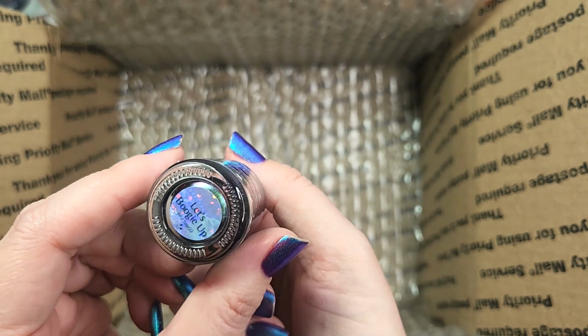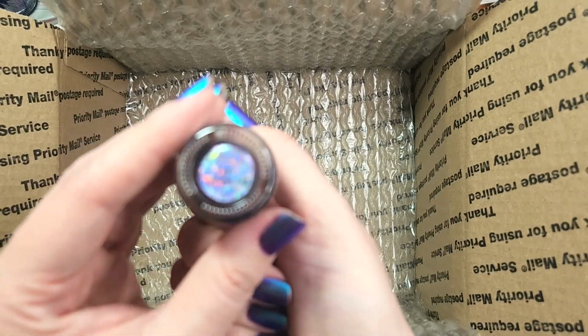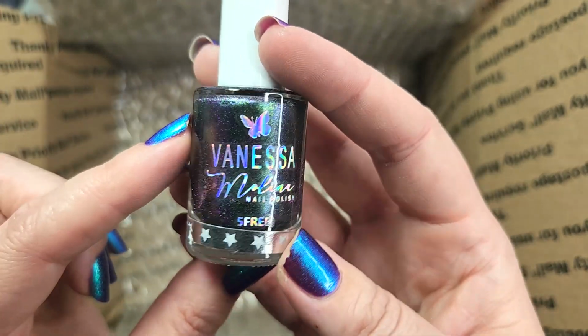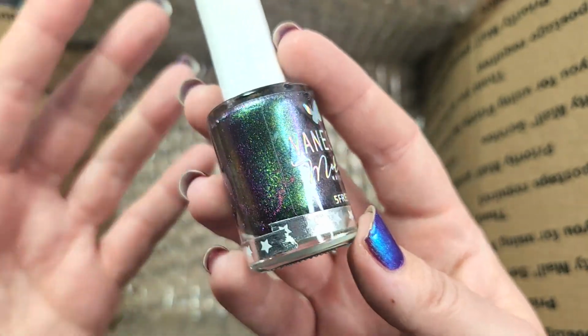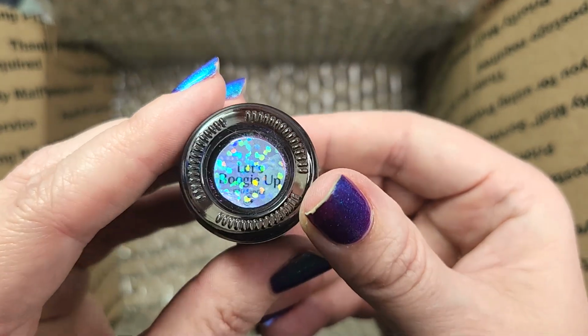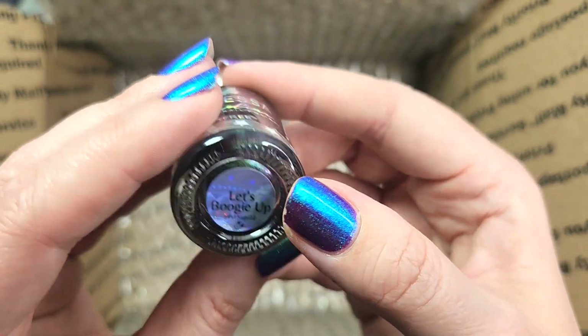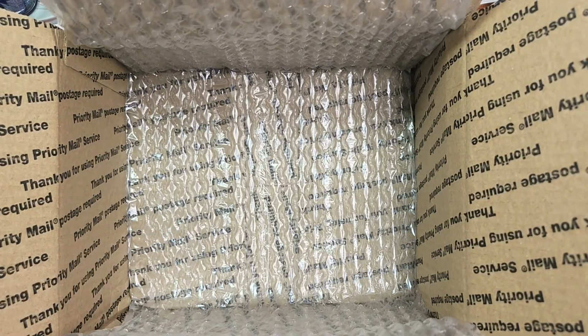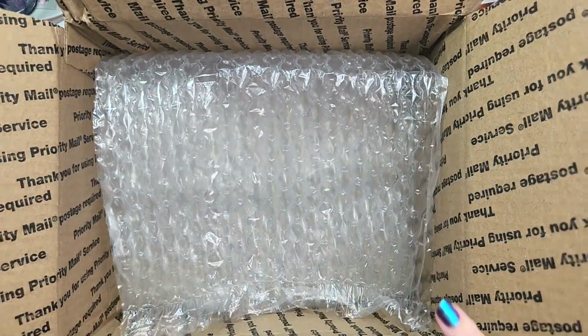So this is another one that I will have to double check and see if I own, since I have been shopping Polish Pickup for a number of years. I think I would have at least glanced at this one, if not bought it. So we'll have to see if Let's Boogie Up is one that I already own. But yeah, closing it out strong with the Vanessa Molina. Wow, so that was 31 polishes.